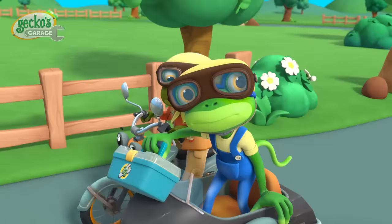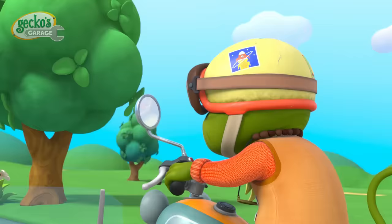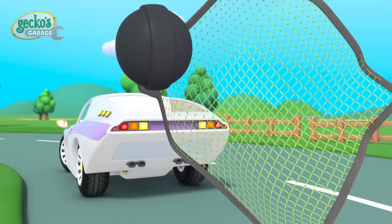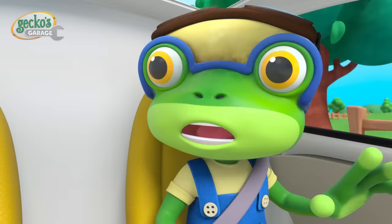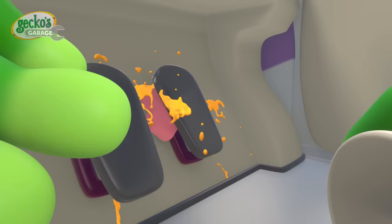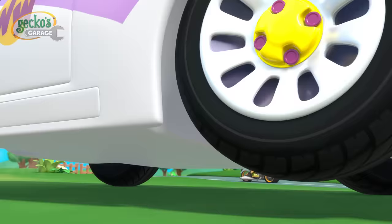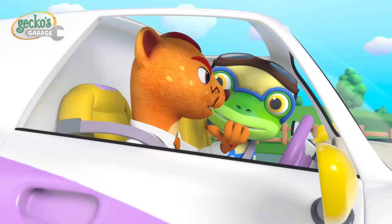You've got this, kiddo. Gecko, make it stop. The accelerator's stuck down with bubblegum. Ew! Oh, phew. Oh, that was a close one. Nonsense. I had it all under control.